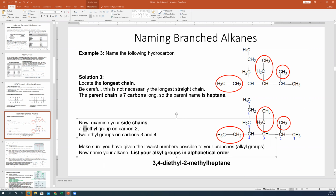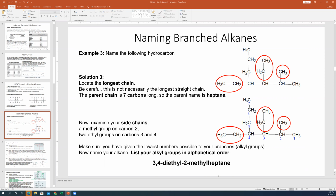And then we name our methyl, which is next alphabetically. And where is the methyl? The methyl is on carbon number 2. So we write 2-methyl. Okay, so up to now, all of this has been talking about all the alkyl groups. So we put those in the beginning, and then comes the parent chain name. Now the parent chain was 7 carbons long. It has no double bonds, so it is a heptane. So altogether, this molecule is called 3,4-diethyl. One ethyl goes there, the other one goes there. 2-methyl, carbon number 2 gets a methyl right there. Heptane. These are attached on these carbons of a 7-carbon alkane named heptane.